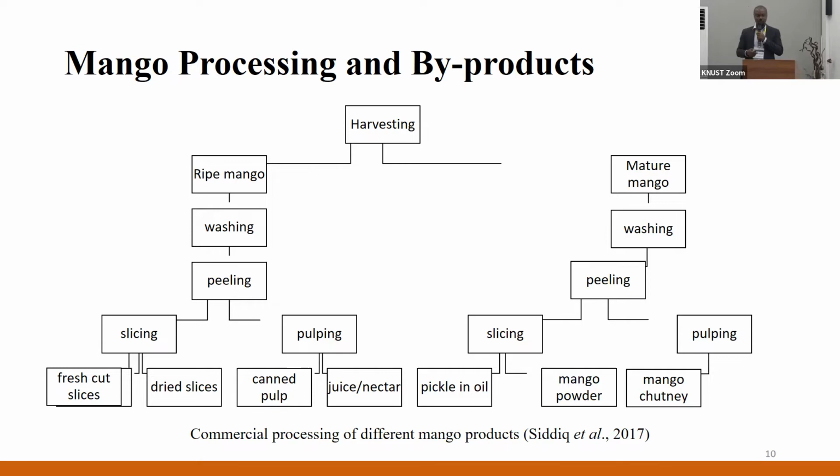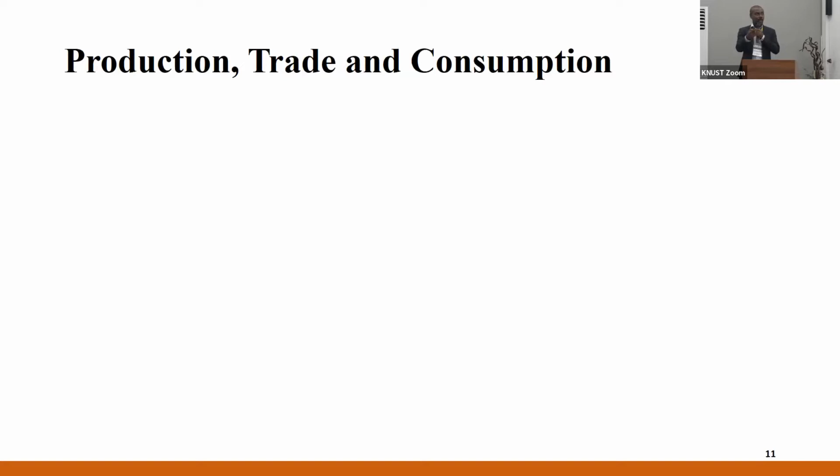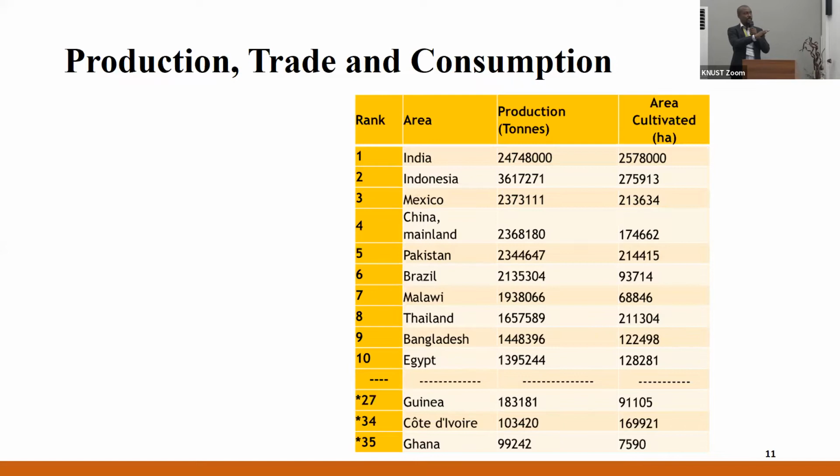Now to production, trade, and consumption of mango across the world. This table represents the top 10 countries. And this is, I think, as late as May 2021, so it's quite current. India, as usual, is the topmost. And look at the production in tons. It's 2 million. It's a 6-7 figure, actually. And then the next is Indonesia, which is 300,000. So what India is producing compared to the next one is about 7 to 8 times what Bangladesh can produce.